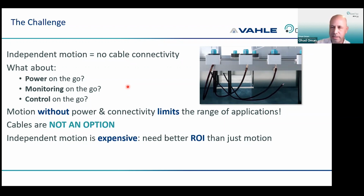It comes at a cost, and it's a very advanced manufacturing functionality, and customers and manufacturers that are deploying these type of solutions actually expect more return on investment and more applications, and they would like to be able to do a lot more than just move things around. Because when you're moving objects around, but you're still doing the manufacturing at a fixed place, then you need all this external robotics. You need to move things to a specific station in the way, and there's a very big limitation.